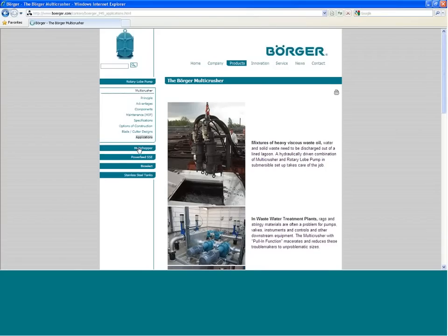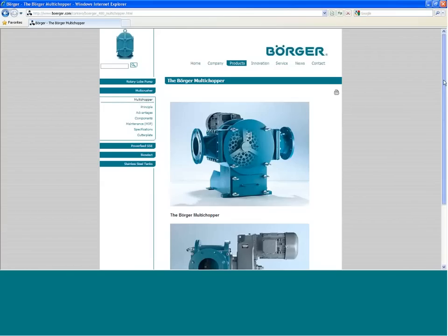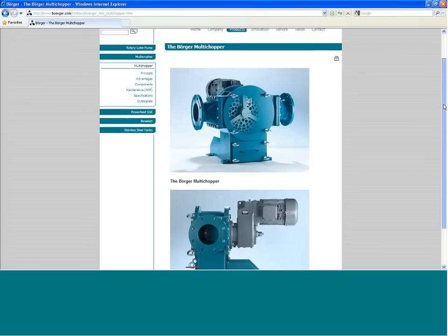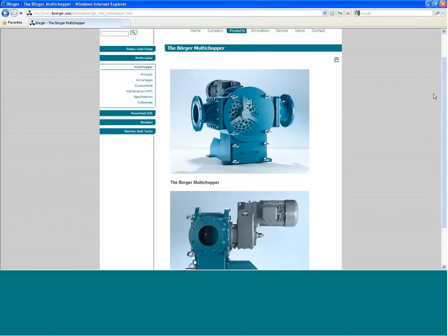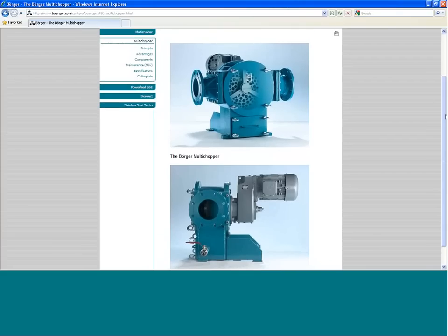This is our other major piece of grinding equipment. We can just pretty much show it very quickly. This is what we call our multi-chopper. And this unit is a single-shaft grinder. So we actually have three rotating knives with a stationary plate that we utilize on this. This unit is very heavily used in the municipal industry. That's why I didn't want to skirt over it. Absolutely, let's spend a little time on it.